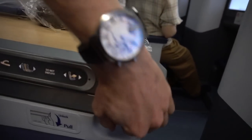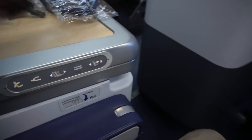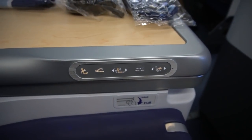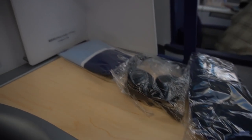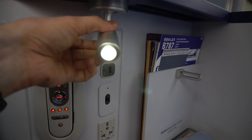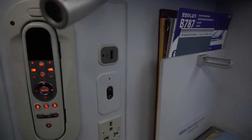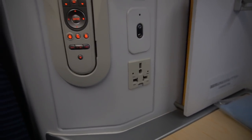We'll turn our eyes to the ledge next to you, which includes the buttons for the seat adjustment and fold out table. There's a map reading lamp and power plugs well positioned within easy reach. And there's a remote for the lighting and in-flight entertainment.